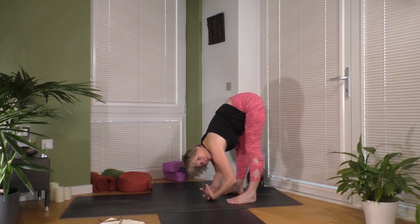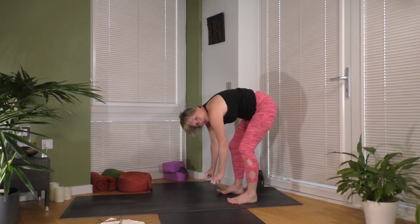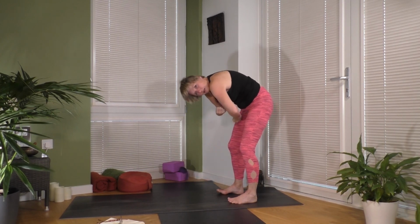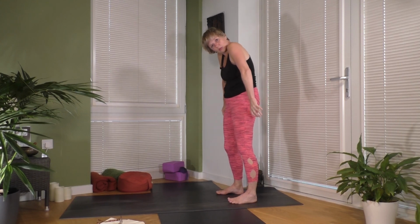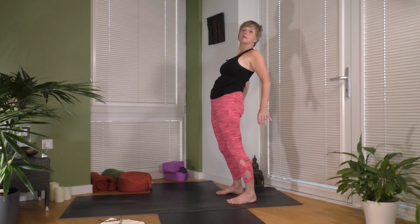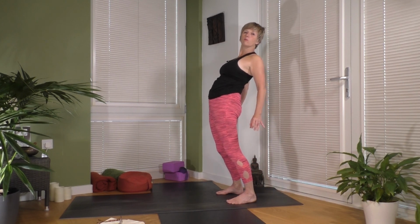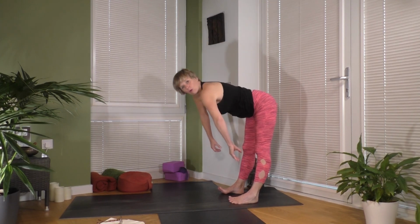Using your core muscles to start the movement. Take a breath in, bend the knees, and then exhale. Bring the tummy in, pelvic floor up. Lift up. Once you get to the top, let yourself lean back. One more time. And we're going to stay down. Exhale all the way down.